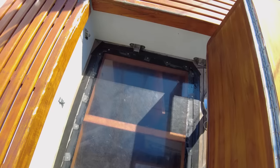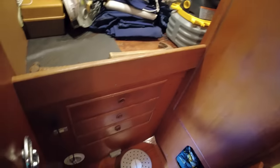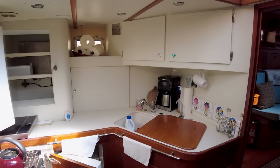Definitely a good looking boat. Never seen this on a yacht before. Really interesting design. It's very segmented. And this area is so bright because we've got, look at that. That's the cockpit.